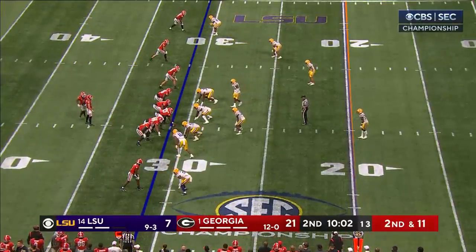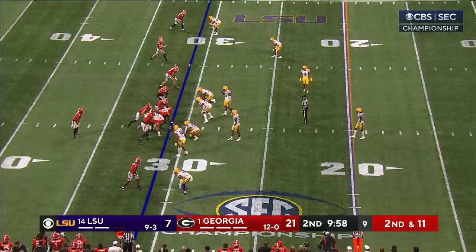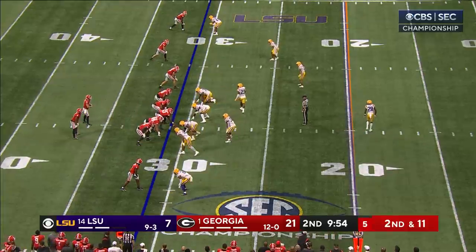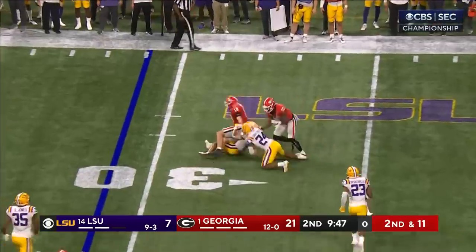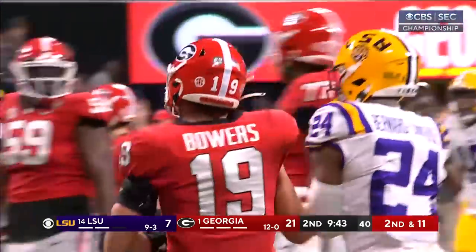Second down at 11. The LSU 31. Georgia up two touchdowns with 10 minutes to go in the second quarter. I think this is Mitchell one-on-one down here. Dangerous player. Then it goes left side, Bowers, and it's going to bring up third down. Yep. And Mitchell was wide open on the play.